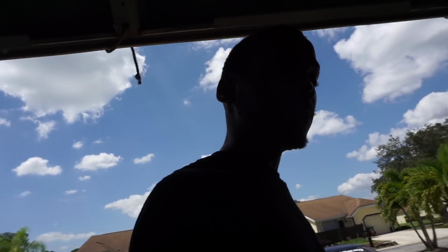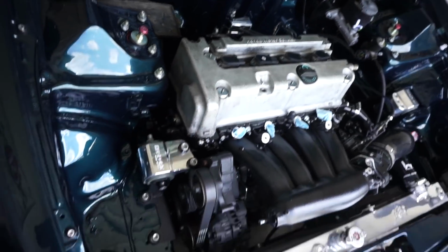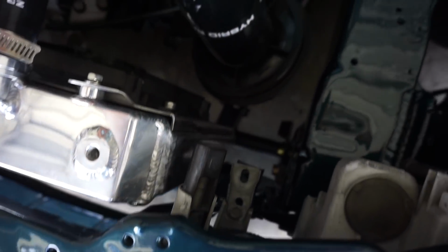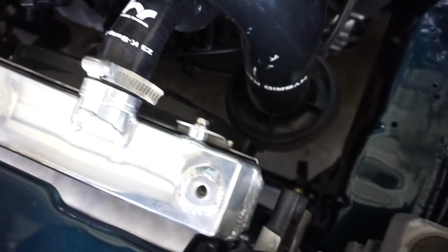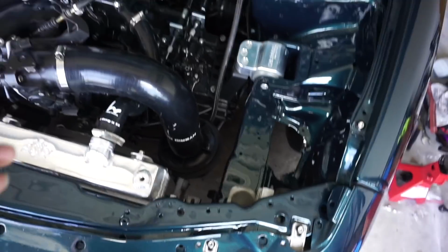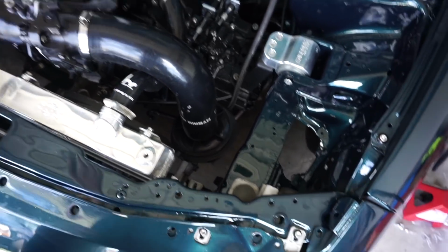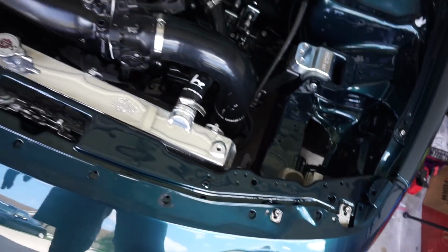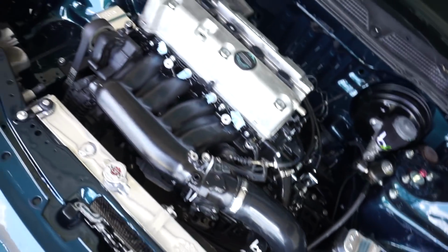Well, ladies and gentlemen, that is going to wrap it up for this video. I did manage to mock up my new short ram intake that I'm going to be running along with my cold air intake. I have both systems now, so that's cool. So if I know there's going to be a chance of rain one day, I'll take this out. But if I know there's not going to be a chance of rain one day, then I'll take out the cold air, because cold air gets better air. It's better airflow because it's right there. But this will work for now, because I ain't trying to hydrolock no engine ever again. That's not the goal right here.